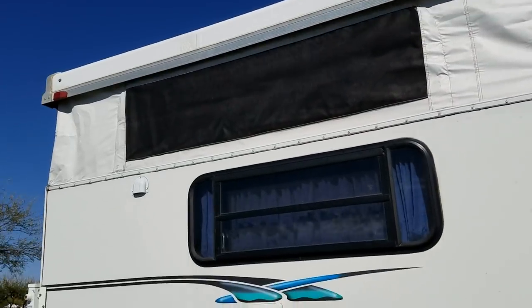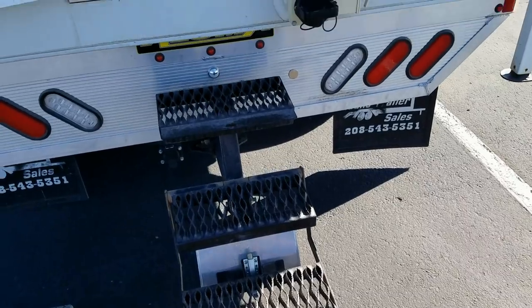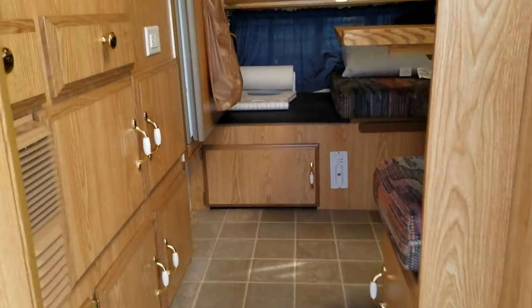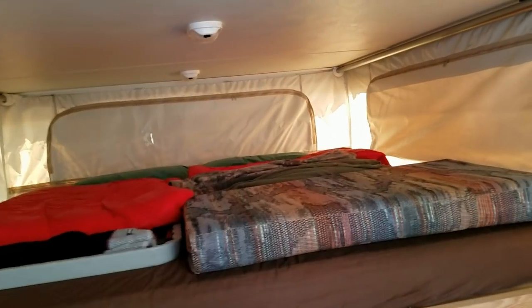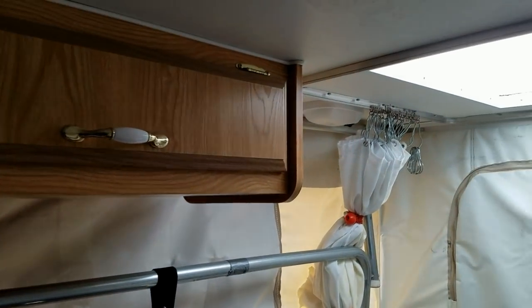He can't hear me. Let's go inside. All right, here we go. And this is a 2002. Do you have a generator? Yes, I do. It's in one of the boxes. Okay, so it's not built in. No, it will be when I get back home. It's going to be where the red toolbox is. The toolbox is going to go in an underbed box up front. I'm going to have two underbed boxes put on.